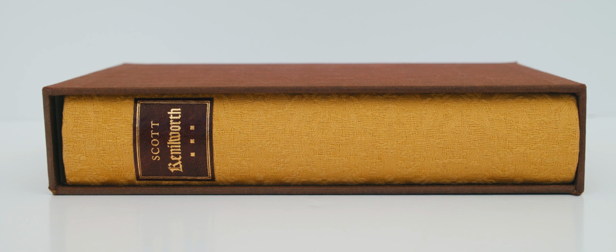There's a pretty sturdy plain brown slipcase that also has the title labelled on its spine, allowing the book to be shelved spine inwards. The slipcase is a few millimetres taller than the volume, leaving a bit of a gap at the top.